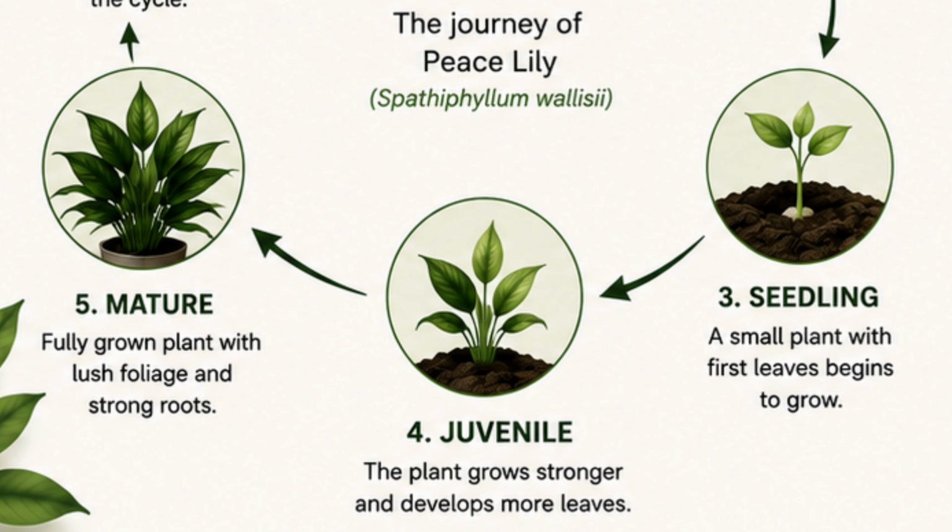Peace lily blooms mainly during spring and summer, although healthy indoor plants may flower throughout the year under ideal conditions. Each bloom generally remains attractive for 2 to 4 weeks. The plant grows at a moderate to fast rate and can live for many years with proper care, continuously producing fresh leaves and beautiful blooms.